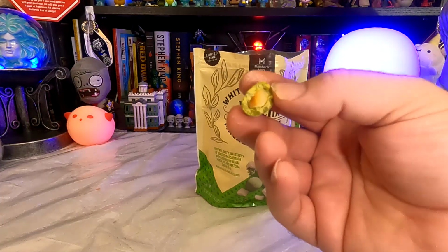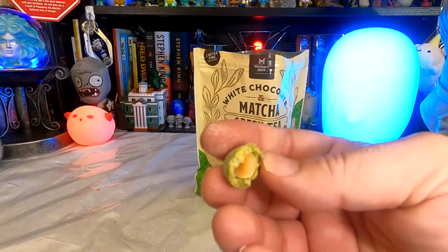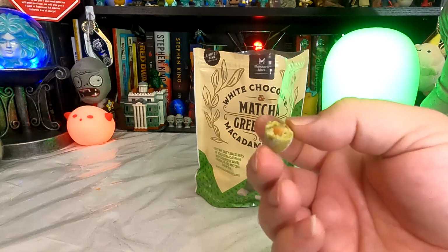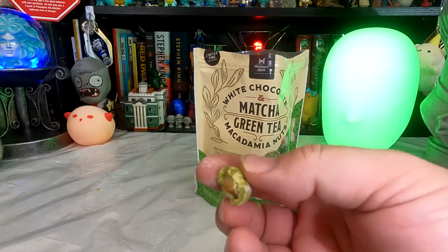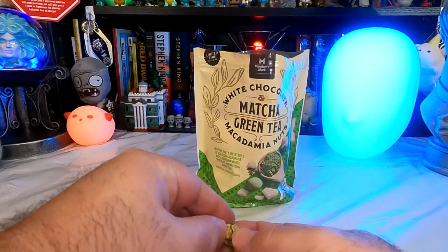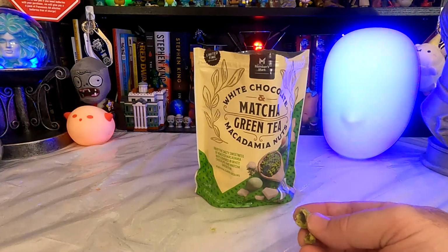Here we go. So see, it's almost more like a half of a macadamia than a whole macadamia in there. It's getting the macadamia shape because it's in probably more chocolate than nut there. I mean, look how thick that white chocolate layer is. Can we prize the nut out and just try some of the chocolate on its own? We can. All right, let's try the nut on its own.